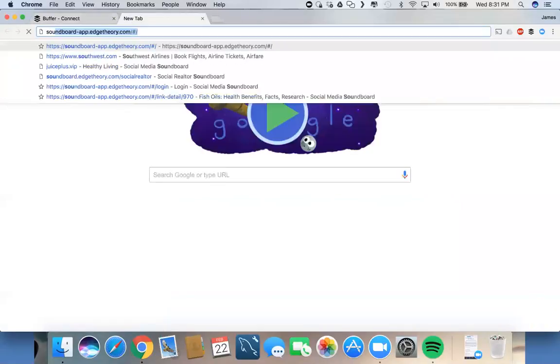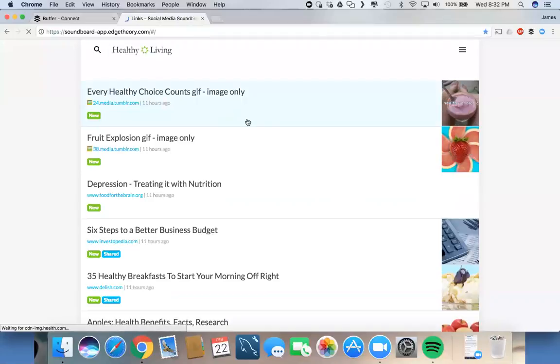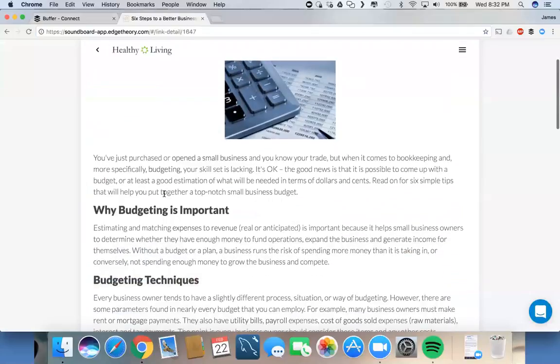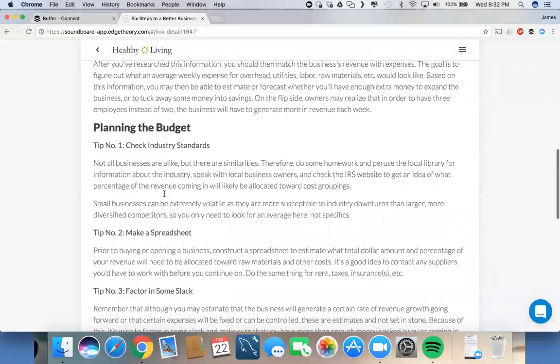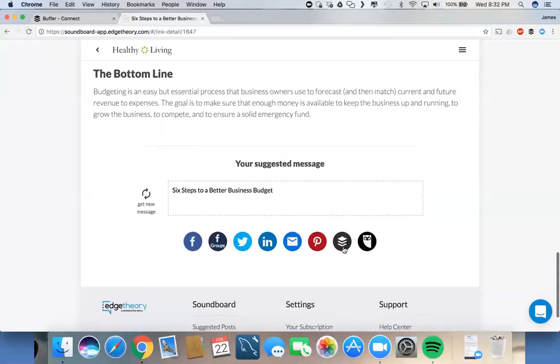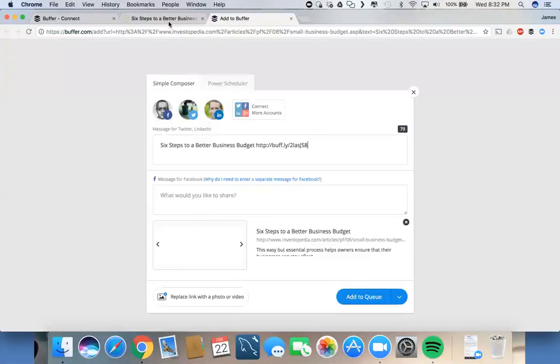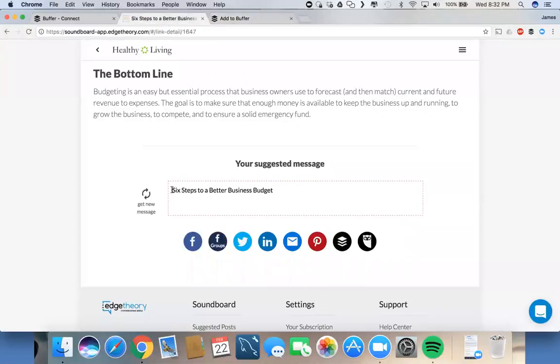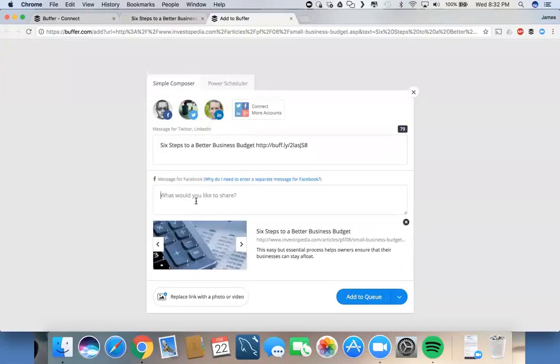So when you're on the soundboard, remember to use the Buffer button to schedule out the post to go out when you want. We've rolled out a new feature here on Soundboard where we are previewing a little bit more of the article, in some instances the whole thing, so you can see it without ads and things like that. So we're going to share, and we're going to schedule it with our Buffer button here. One little quirk of Buffer is that it doesn't auto copy the suggested text, so you do actually have to come back here if you want to use this and copy it and paste it in here.